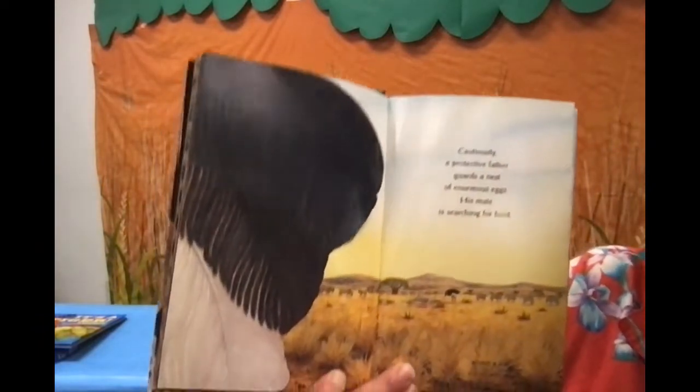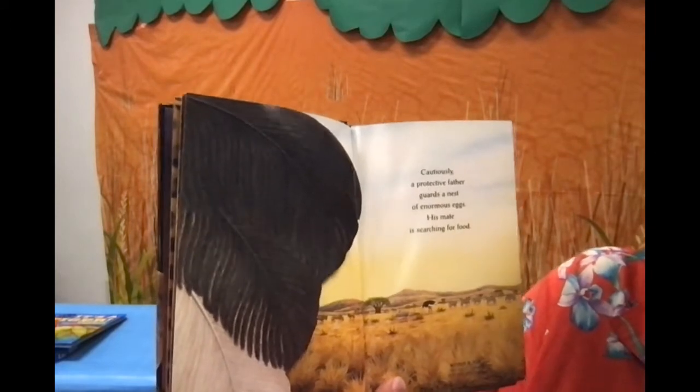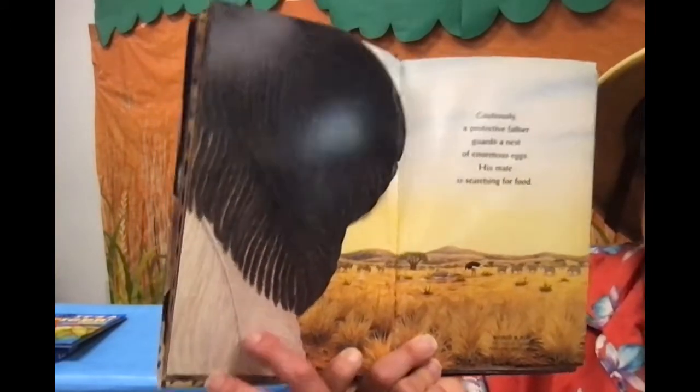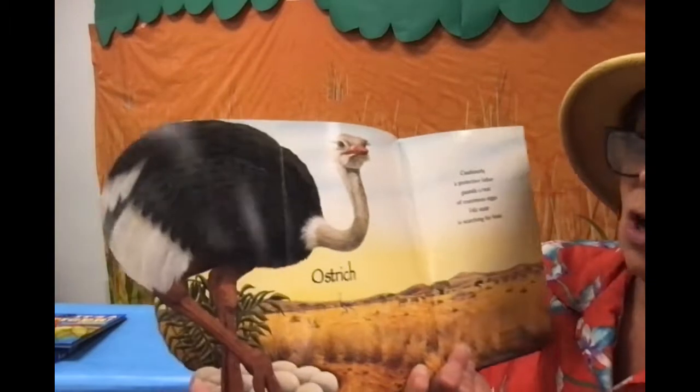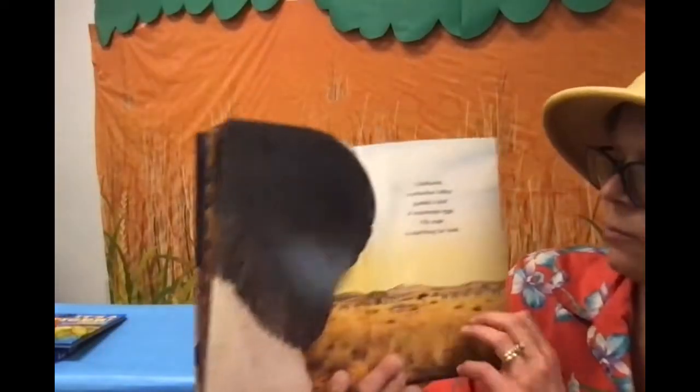Cautiously, a protective father guards a nest of enormous eggs. His mate is searching for food. I have no idea. Should we see who this is? What? It's an ostrich. It's big eggs.